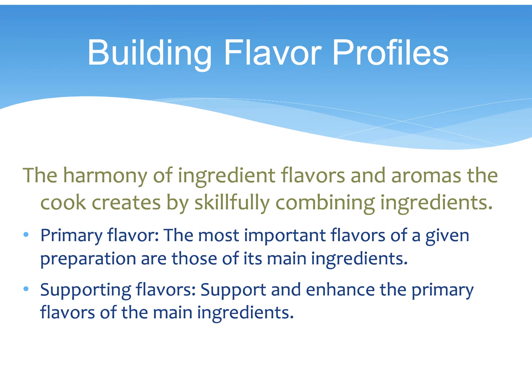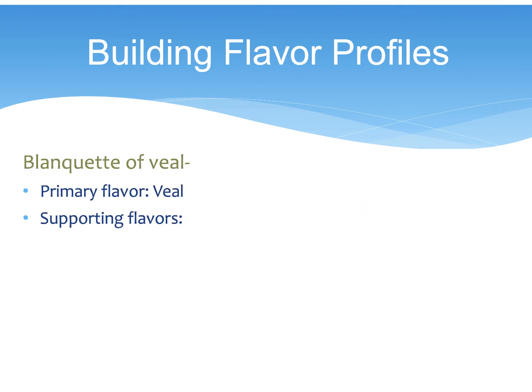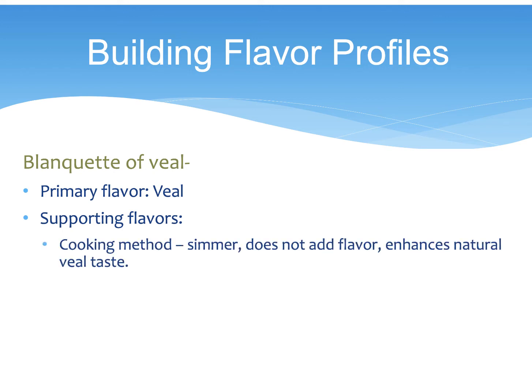And then the book talked about the harmony of ingredients. You've got your primary flavor, which is the flavor that gives the dish its main character. Then there are other things, supporting flavors, that support and enhance those primary flavors. The book talked about quête de veau. So the primary flavor is veal, and veal is a pretty neutral or very delicate flavor. So you have to be careful when you're introducing other flavors that you don't overpower or drown out the veal.